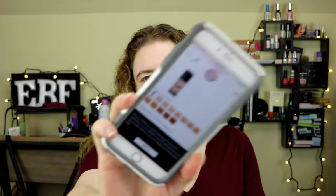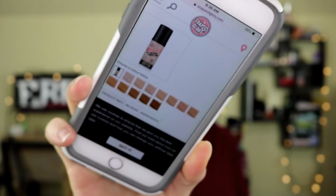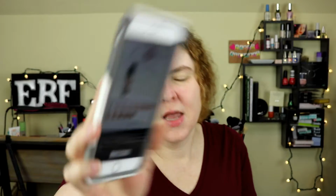Let's go ahead and go to the Soap & Glory website, and I will read to you what the website says. It does appear that there are only about 13 shades. I don't know if you guys can see the shade range there. It does not go very deep. It does go pretty light, however. I think that this shade will work for me. This is shade 1, so it is the lightest shade, and I think it'll work for me. But if you're fairer than I am, which there are amazingly some people that have fairer skin than me, you should be able to potentially find something for you unless you're, like I said, fairer than I am.